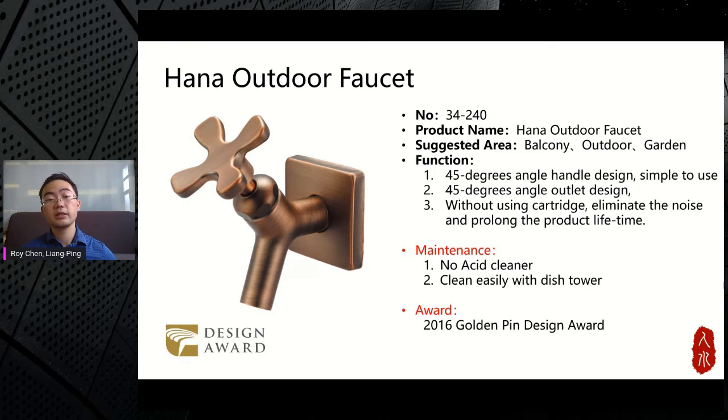In this place, we don't need a bigger one because the place is already small. If you put a bigger faucet there, it's not really suitable, and it makes the space more crowded. So this small faucet fits this area really well. This product also won the 2016 Liang-Ping Design Award in Taiwan.